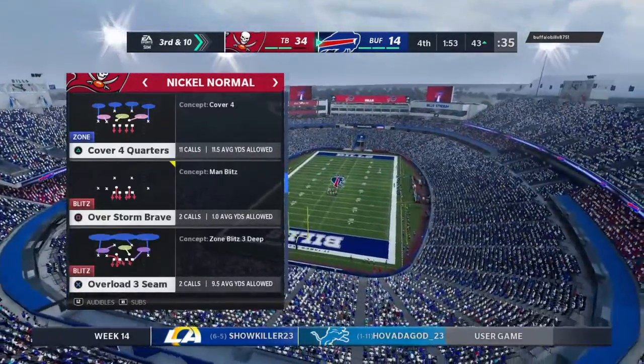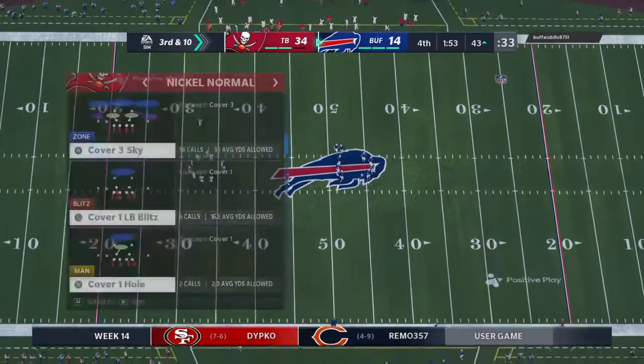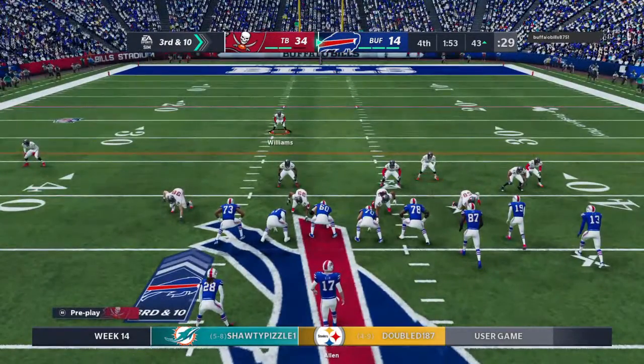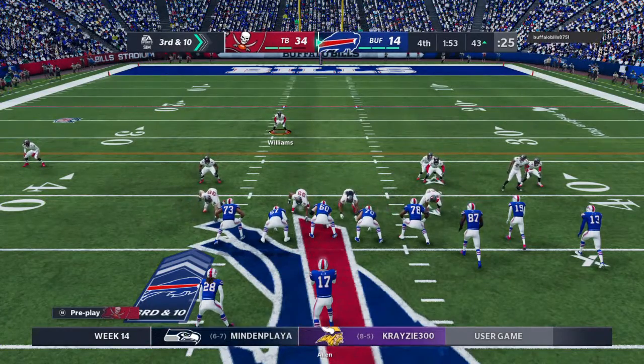Let's just be honest about it. If you can't get them off the field on 3rd and 10, then something's wrong with your defense anyway. No sense in taking that penalty. They had the incomplete pass on 2nd down. Now they need a big play here, 3rd and 10.